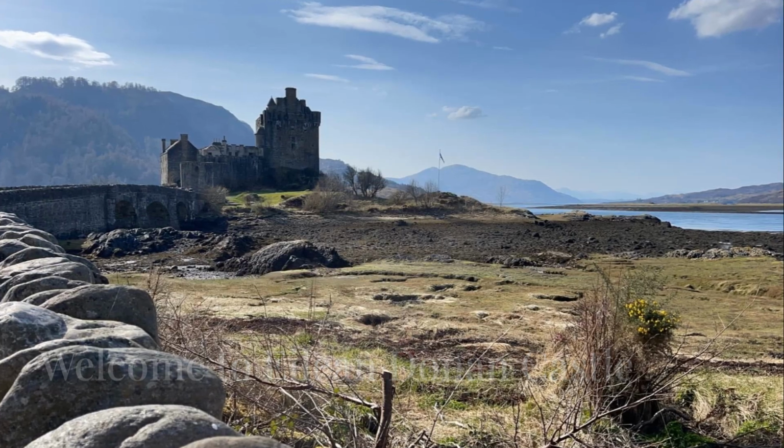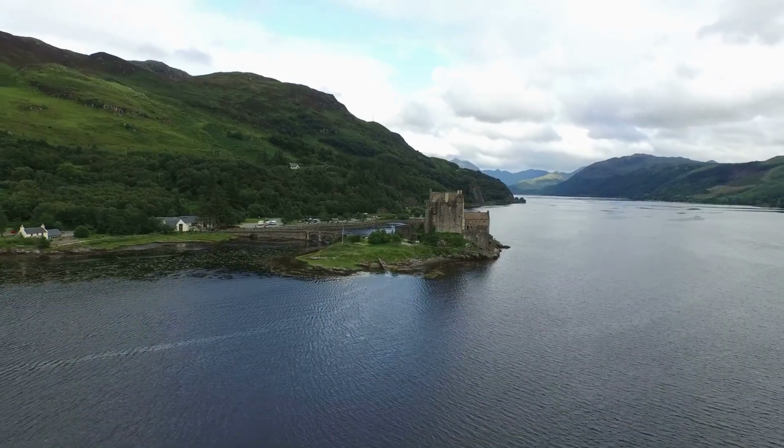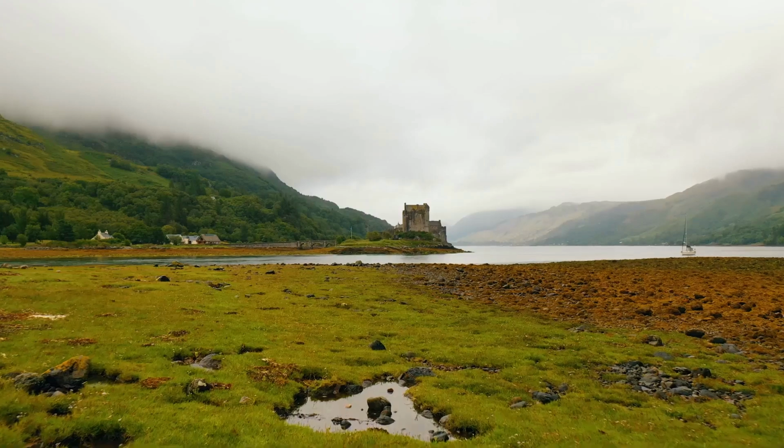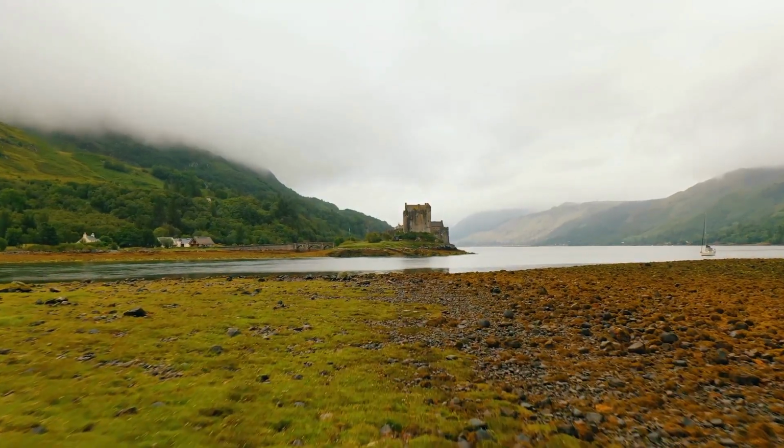Today we're at one of Scotland's most iconic landmarks, Eilean Donan Castle. Nestled on a small tidal island where three sea lochs meet, this breathtaking site is steeped in history and surrounded by incredible natural beauty. Let's dive in.